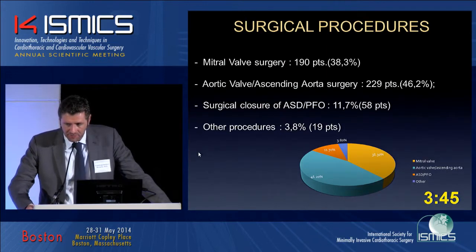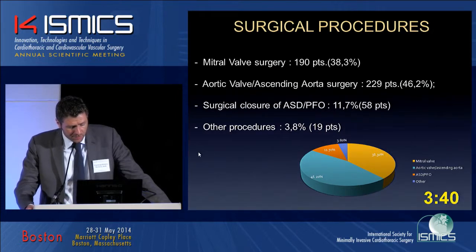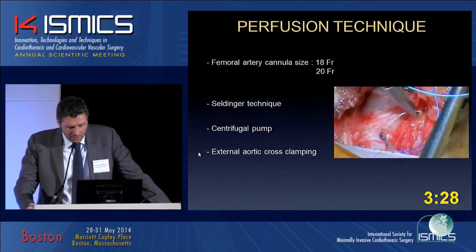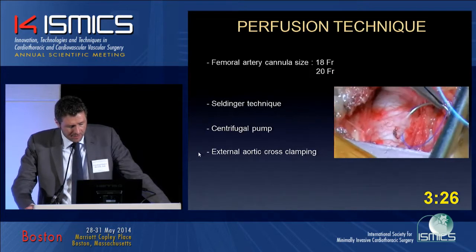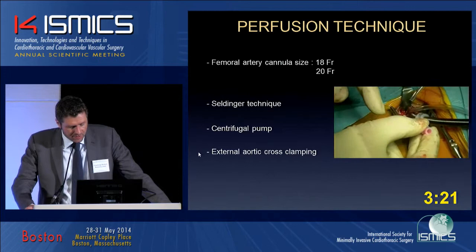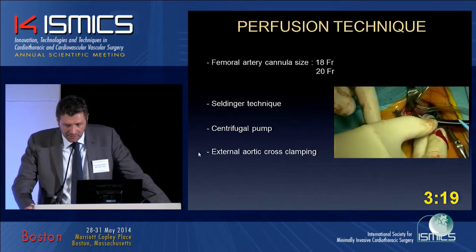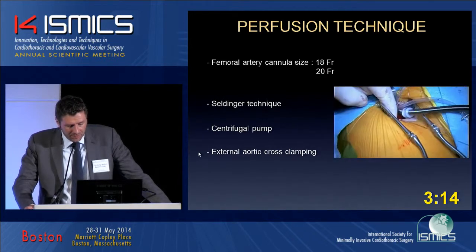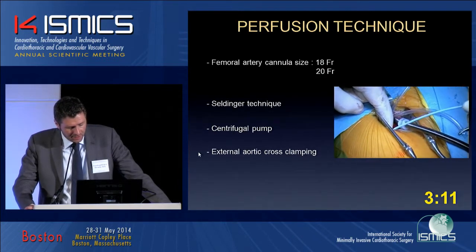This is a breakdown of the procedures being performed. As you can see, in nearly 40% patients underwent mitral valve surgery, in about 46% surgery of the aortic valve or the ascending aorta. And we believe, obviously, one of the key tools in this setup is the way you perform your cannulation. This is done, from the femoral artery standpoint, by a Seldinger technique, as you have seen, with 2 U stitches with minimal dissection of the vessel under TEE guidance.